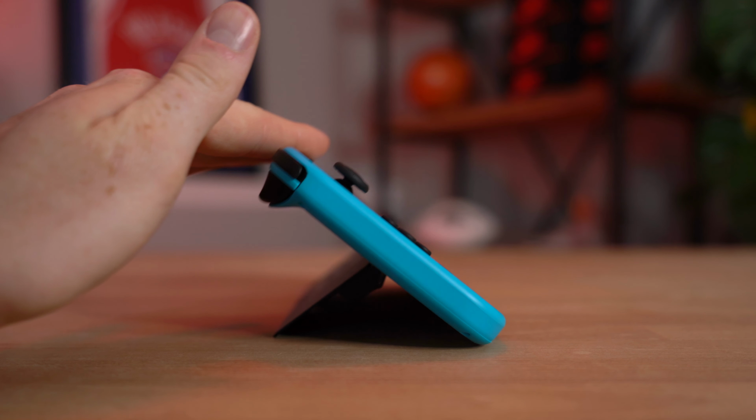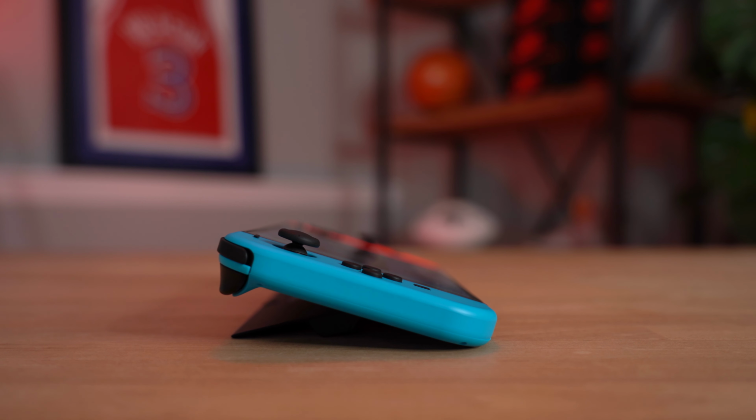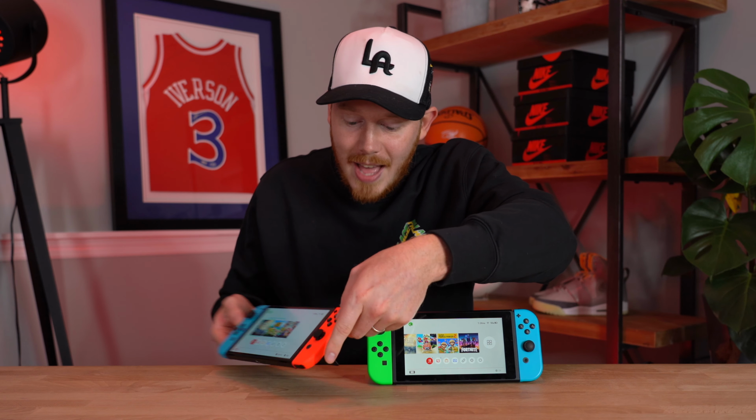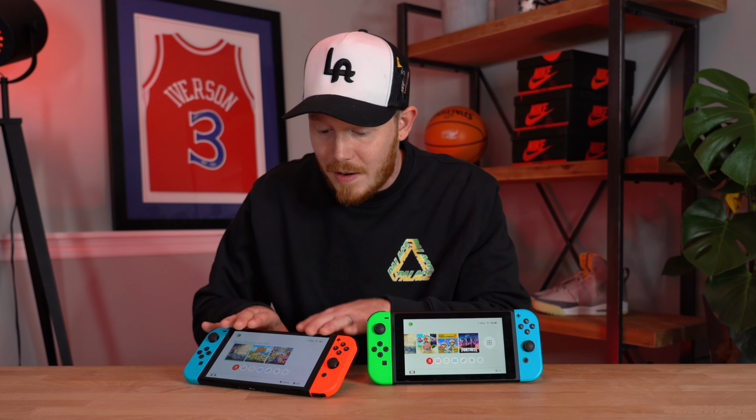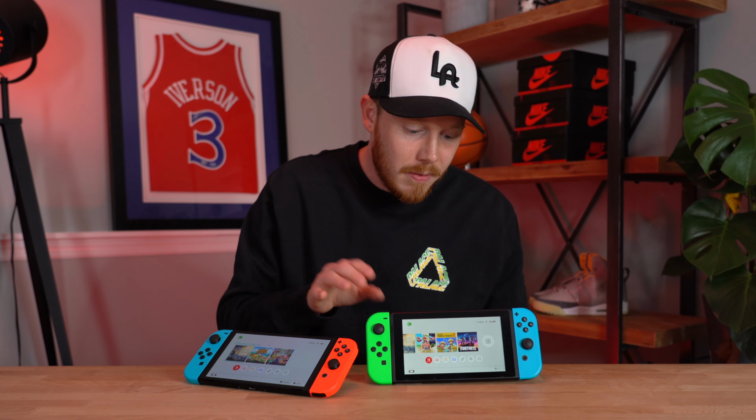But with the new Nintendo Switch, you actually have this friction hinge, which allows you to adjust the angle to pretty much whatever you want, which I think is incredible. Not only that, it's also a lot more stable. Like, it's not going to fall over if I touch it. It might kind of lean a little bit farther back, but this one, I mean, that's what happens.